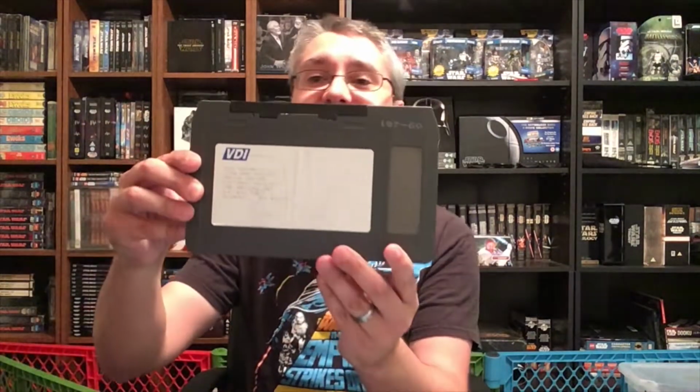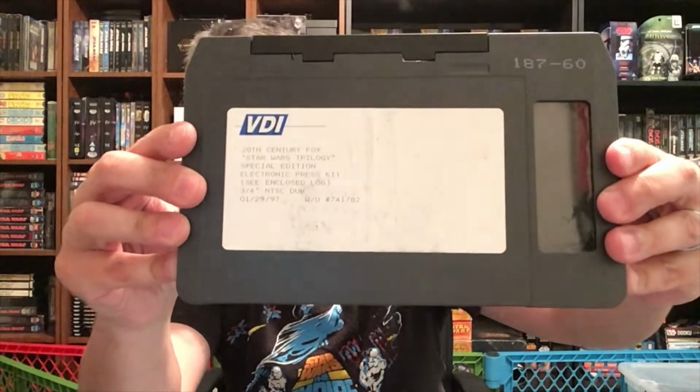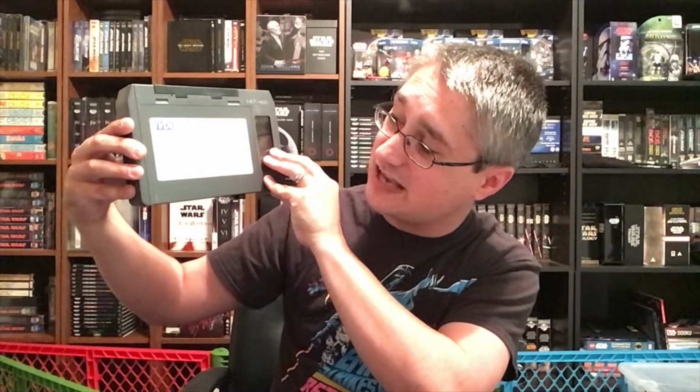But what does a U-matic cassette look like? It's this. This enormous thing here is a U-matic cassette. So it's got 20th Century Fox Star Wars Trilogy Special Edition Electronic Press Kit, C enclosed log, 3/4 inch NTSC dub, January 29th, 1997, W/O work order maybe, number 741782.